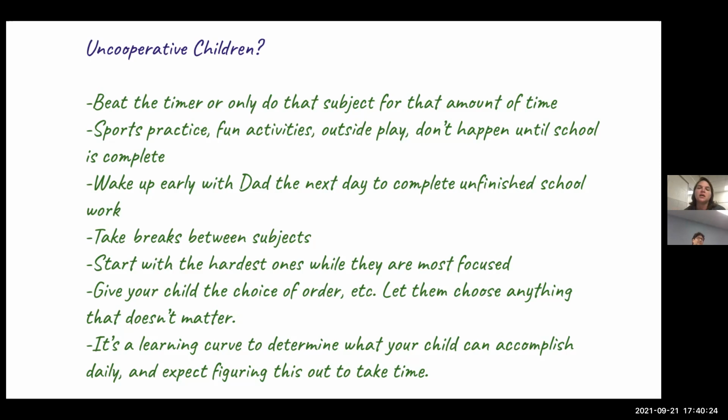And an older, more experienced mom said, how about he has to wake up early with dad the next day, at 5:30, whatever time dad wakes up for work, and he has to complete his unfinished schoolwork while dad is getting ready for work. That worked a little bit for my oldest, because he had to wake up and deal with his father, and dads can be really helpful in reinforcing the importance of schoolwork with kids. It's just another person to support emotionally.